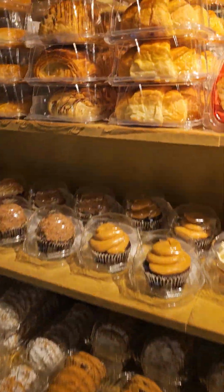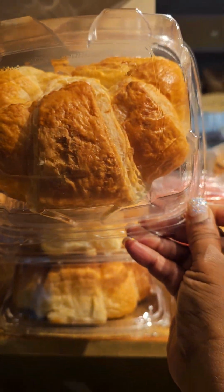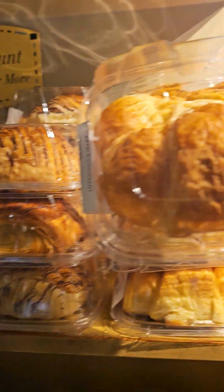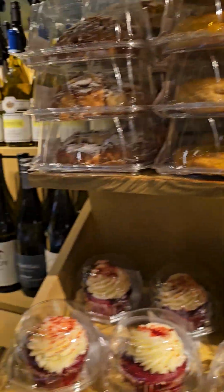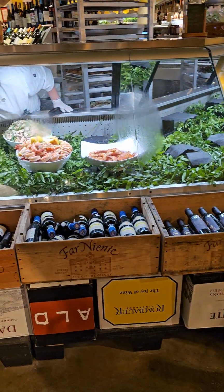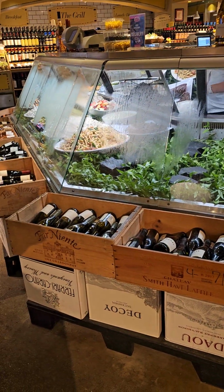I also love these gigantic croissants. These things are huge. But man, if you wanted to make a couple sandwiches out of them, absolutely fire. There's so much stuff that they have here. Of course, they have all of their wines and everything. They're beginning to stock this. All of it is from scratch.